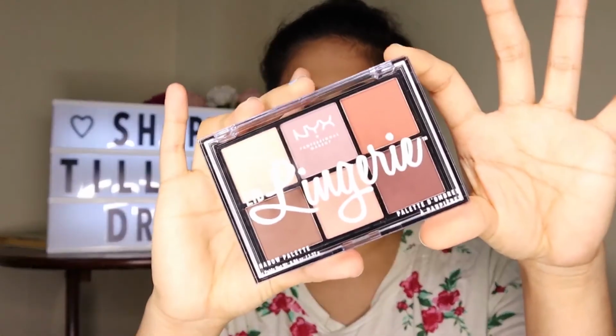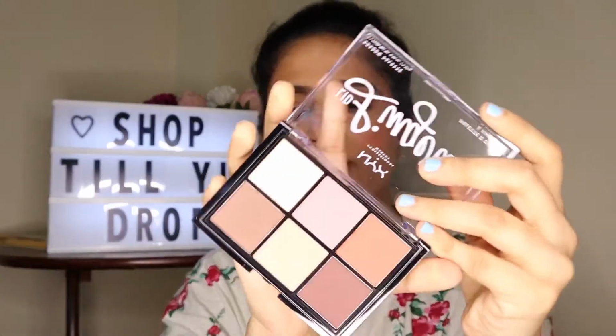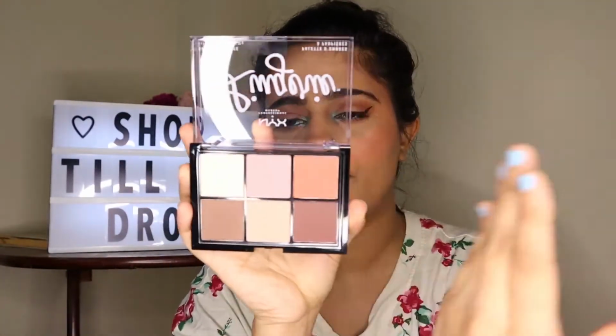The next thing that I've ordered is from NYX. This is their lingerie eyeshadow palette. This is in the basic eyeshadow palette. This is how it looks. I wanted a basic eyeshadow palette that has both the warm tones and the cool tones because I wanted to try cool tones. I love warm tones and my face kind of complements warm tones, but I wanted to give a shot with cool tones. So that is why I've ordered this.